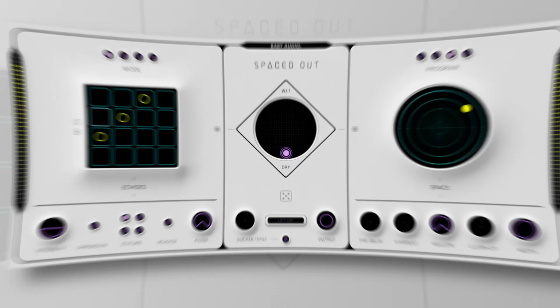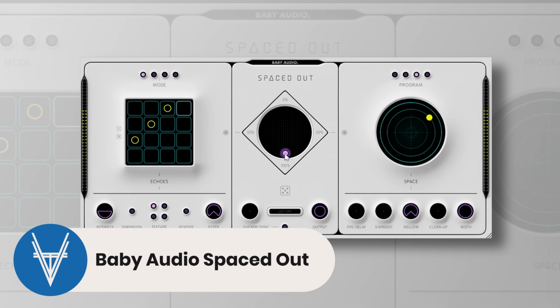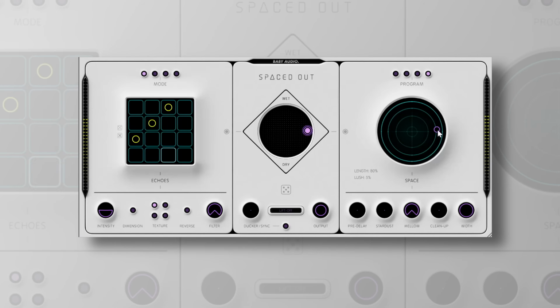Next up is a really cool reverb and delay from my friends at Baby Audio. That is Spaced Out. Spaced Out is a multi-mode delay and reverb unit. There are a couple different flavors of each of the algorithms, and within them there are some effects you can add on that sound pretty interesting, like phasers and flangers and whatnot.